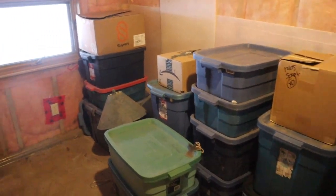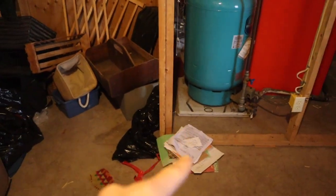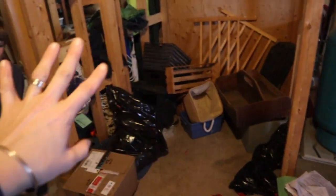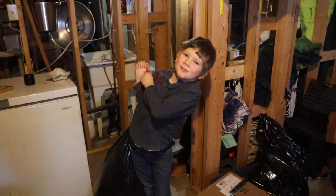So now it's much tidier. There's empty space. We got the last couple things. I got a pile of paperwork to deal with. Thrift store stuff the boys are dealing with. Some stuff we want to bring upstairs. These are just empty baskets and boxes and such. So good to have that done. Hey, Hamish?